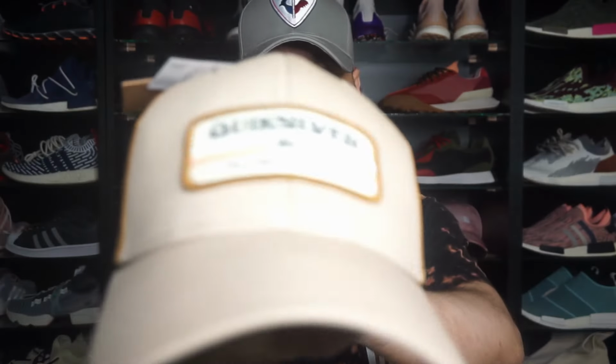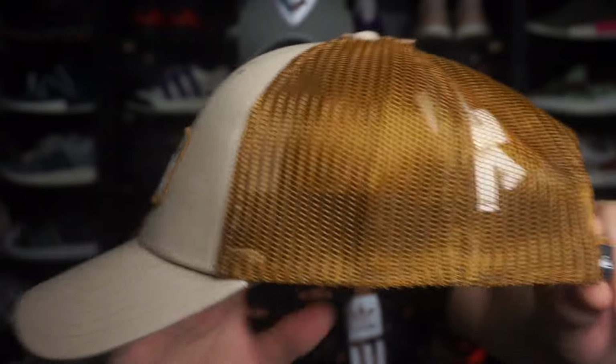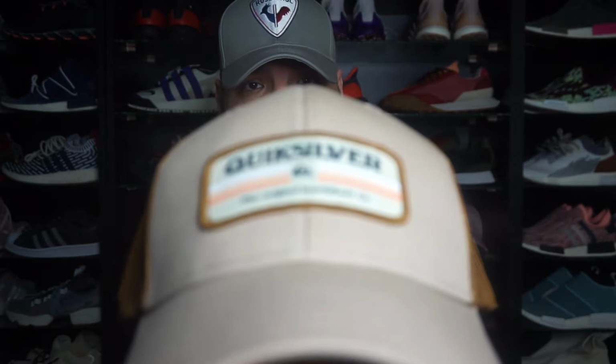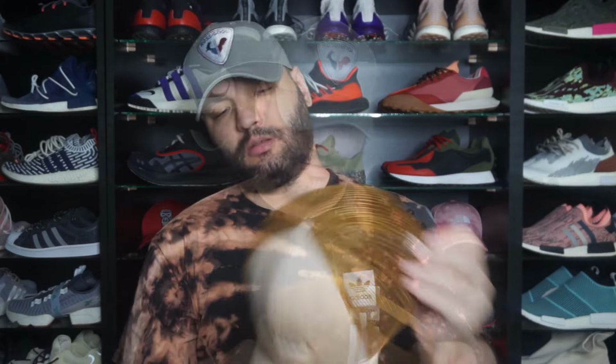And the second to last one, another new brand for me. A very nice cream and brown trucker hat. Quiksilver, maybe you know, maybe you don't. They do surfing equipment and things like that. Very nice embroidery here. Actually, this is woven, you know, that method of making labels. Yo, I think this is my new favorite hat. Let's continue.